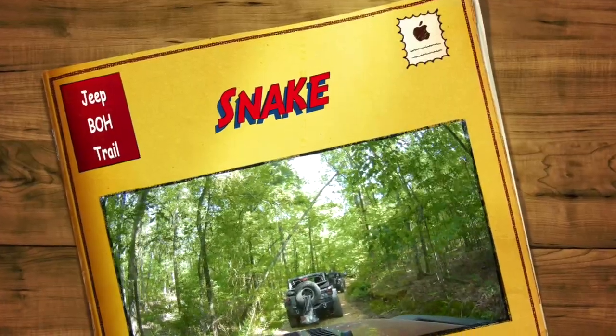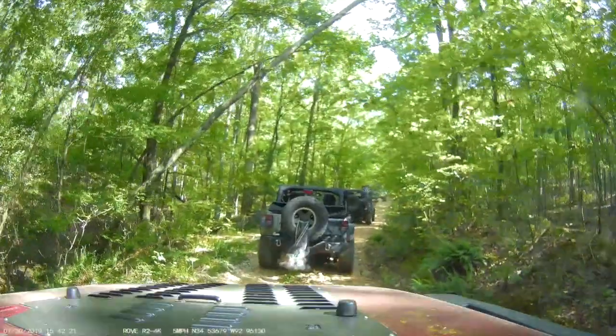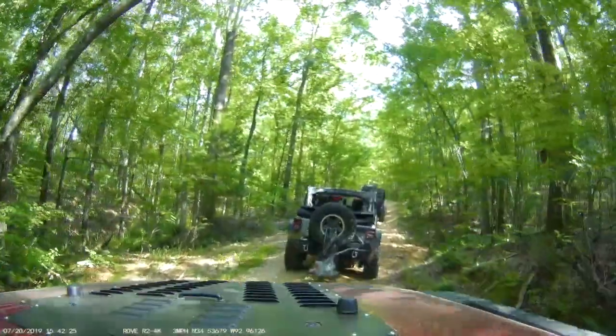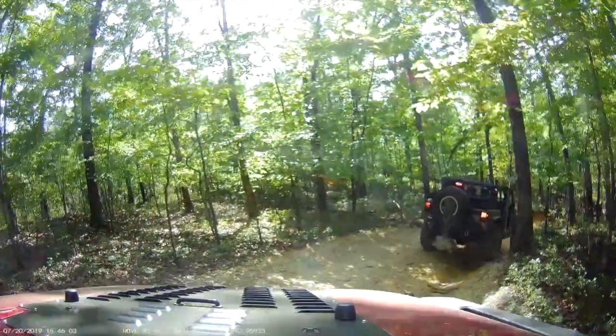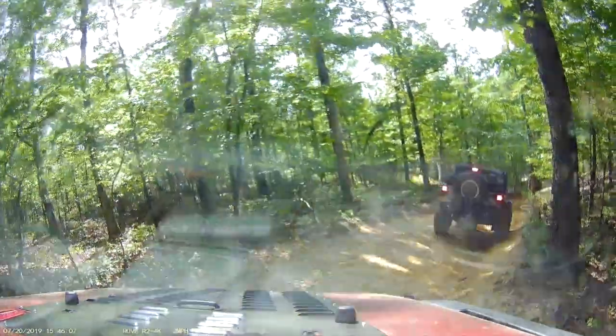As our last trail of the day, we hit Snake, which was the third and final Badge of Honor trail at Hot Springs ORV. Snake is an easy trail, even by Jeep Badge of Honor standards. I think it's only a 2 to 4 on a scale of 1 to 10. I think it's maybe a 2 from Hot Springs reckoning.